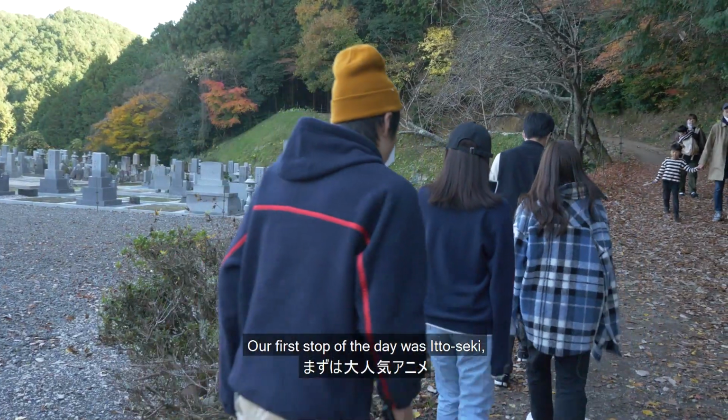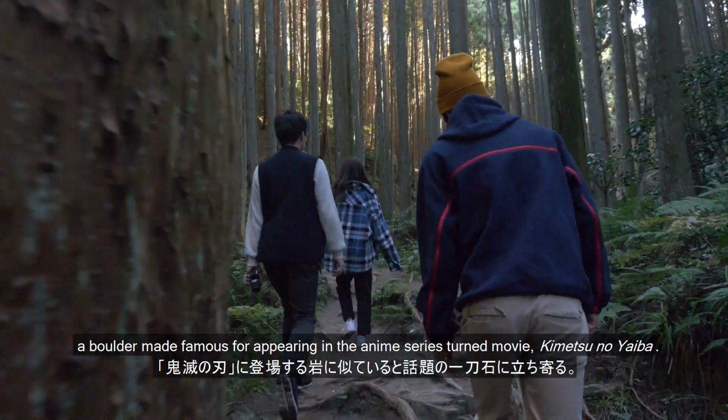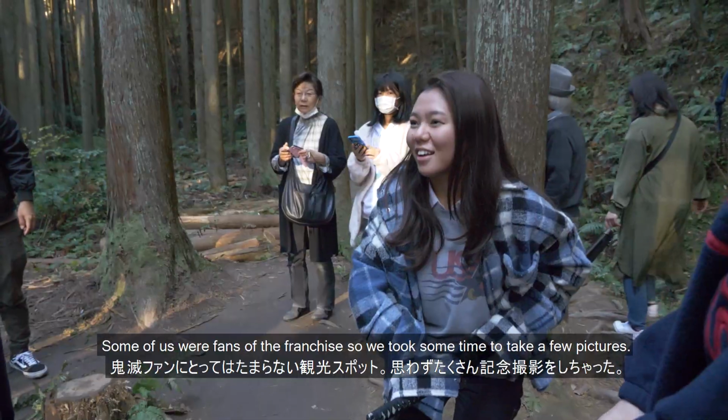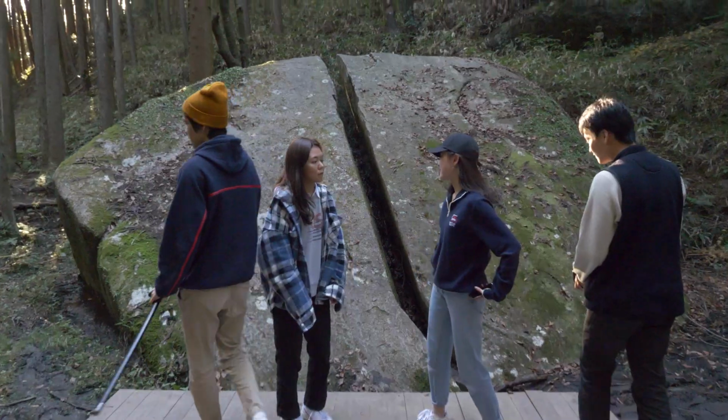Our first stop of the day was Itto-seki, a boulder made famous for appearing in the anime series turned movie, Kimetsu no Yaiba. Some of us were fans of the franchise, so we took some time to take a few pictures.